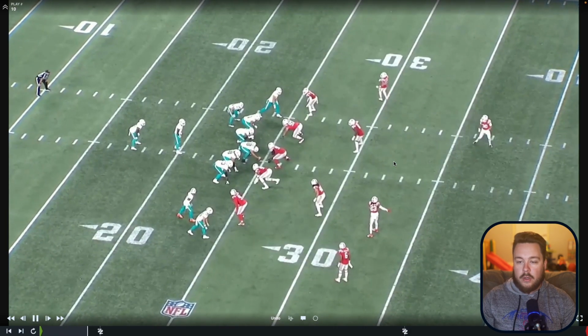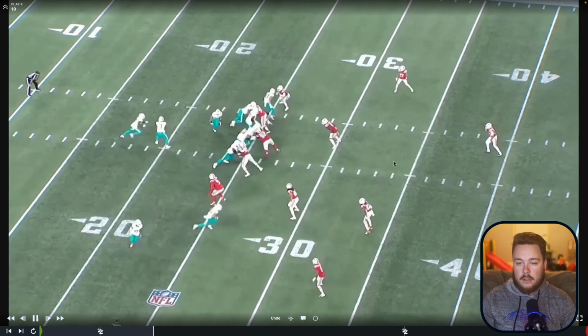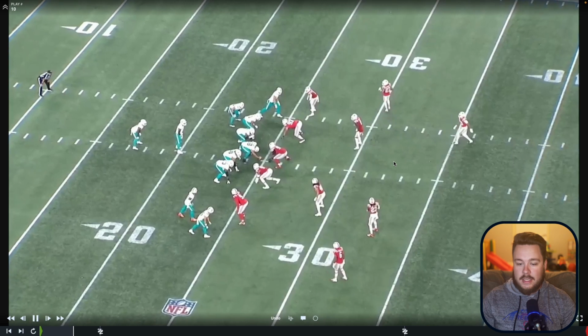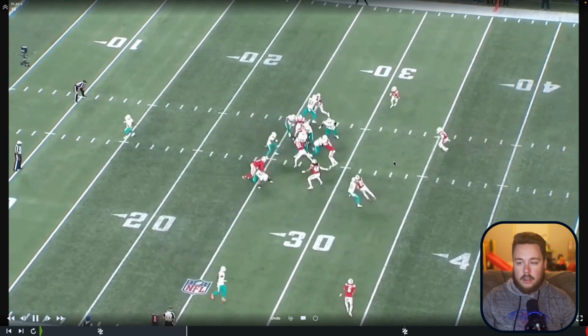So let's look at what a run play actually looks like. So this would be 15 Y sift inside zone to the left with the Y sifting across. Again, we got the same quick motion from the wide receiver. The action is the same, but I think that this is a different play call. I do not think that this is the run option on the RPO.